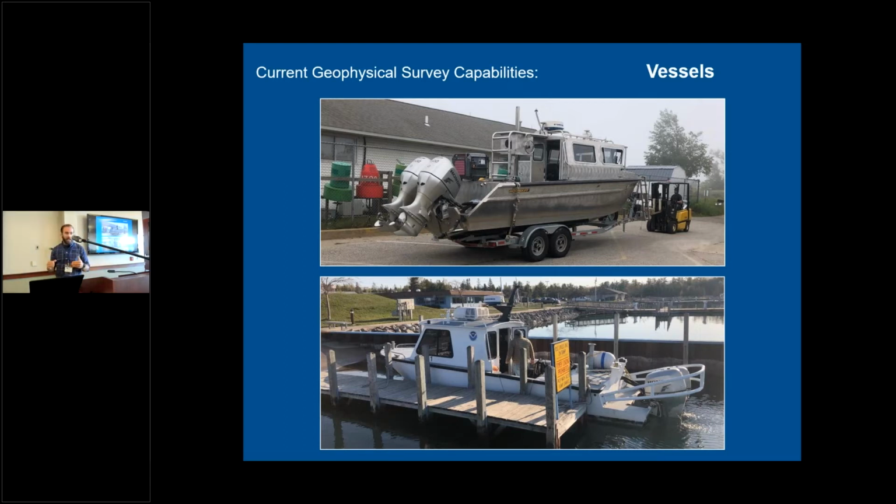And then GLERL also maintains a whole host of 20 to 30-foot trailerable platforms that can be used kind of like small vessels of opportunity and do some geophysical work in addition to other tasks like ground truthing or validation work. So quite an asset in terms of this inventory of vessels that are here.